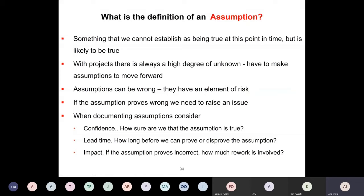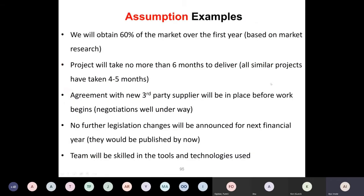Remember, one of the things I said you need to ask: how confident are you with this assumption? How sure are you? Always ask that question. If you're in a meeting and your project manager is not asking this, or you are the project manager and a team member tells you an assumption, you need to ask, how confident are you with this assumption? What is the lead time? How long before we can prove or disprove this assumption? What will be the impact of this assumption if it's incorrect or if it is correct? Make sense? So you need to always make sure that all of that is documented.